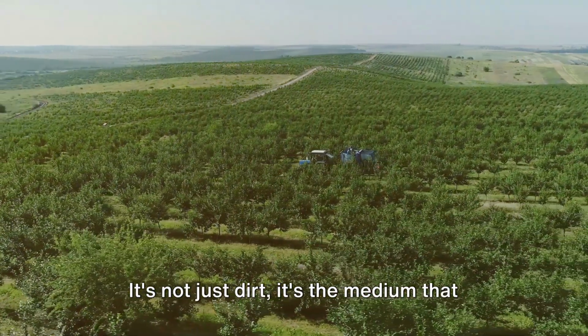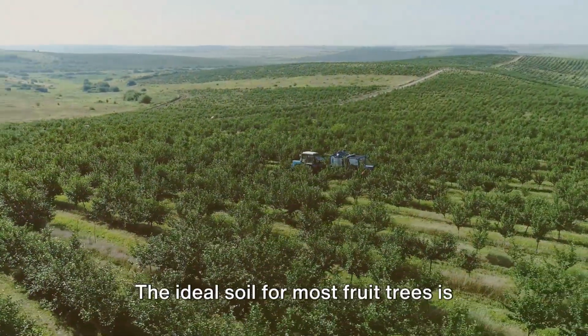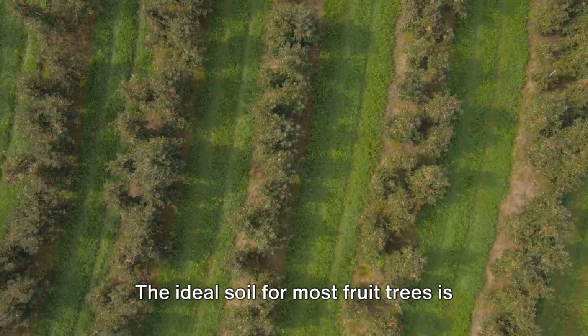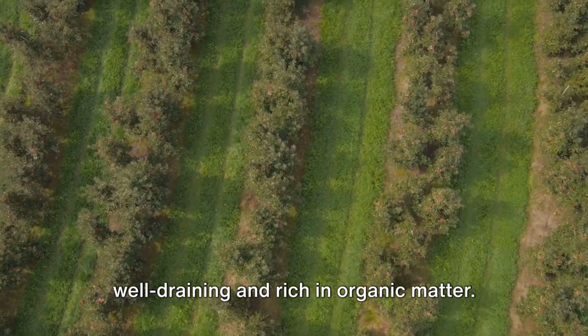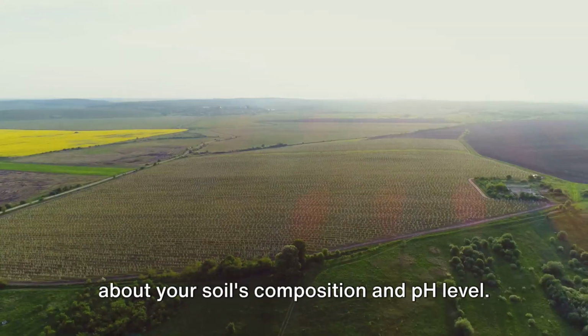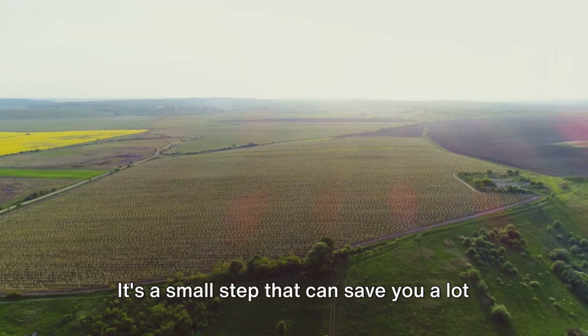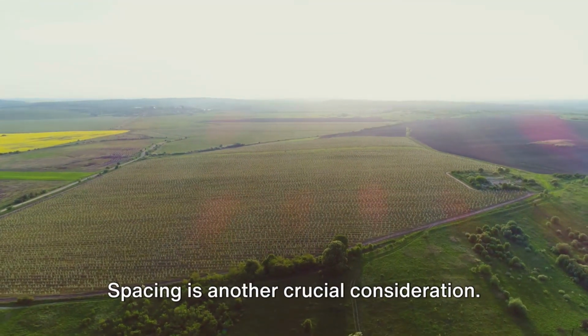Now let's talk about soil. It's not just dirt, it's the medium that provides your trees with essential nutrients. The ideal soil for most fruit trees is well-draining and rich in organic matter. A simple soil test can tell you a lot about your soil's composition and pH level. It's a small step that can save you a lot of headaches down the line.